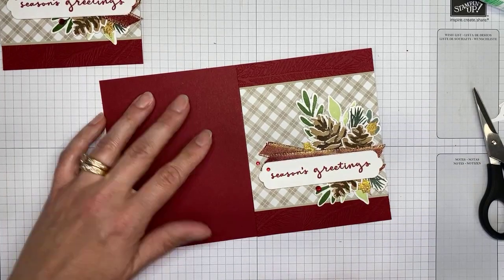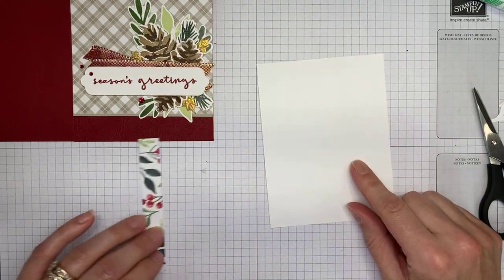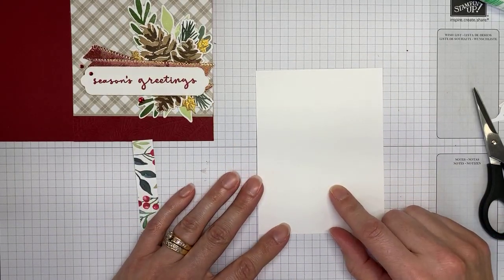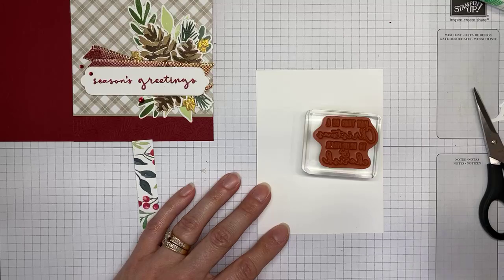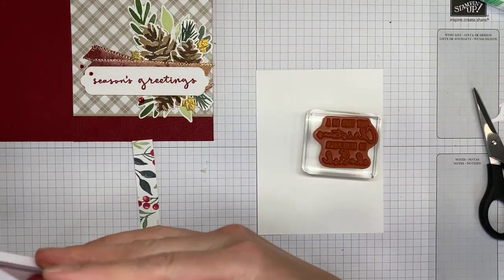So that's it for the card front. On the inside of the card, I kept it pretty simple as well. I've got basic white cardstock. This is cut to 4 by 5 1/4, and we're just going to do a little bit of stamping, stick a little bit of designer paper. Oh, here's my cherry cobbler. And that'll be it for the card.